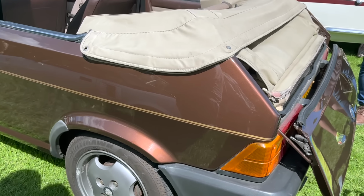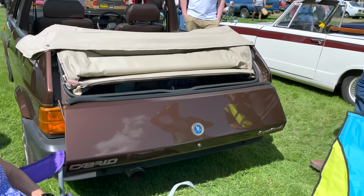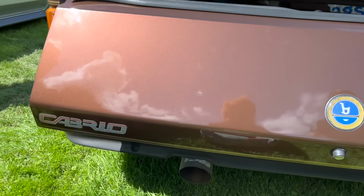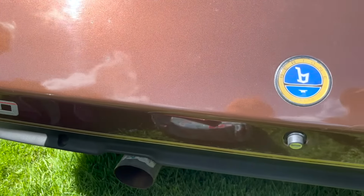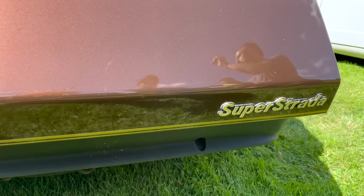Do you use it a lot? Yeah, during sort of 6 months, summer. Obviously it doesn't come out in the winter. No, it goes into storage. But summer months, car shows, classic car shows, all that sort of thing, and weather's nice, out it comes.